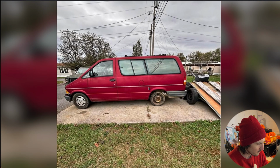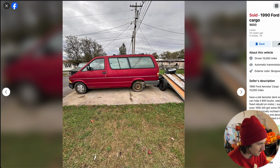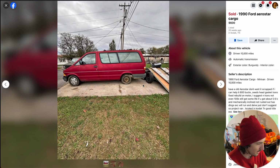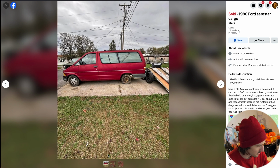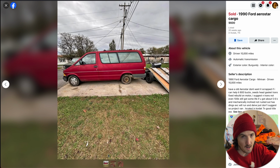Now, 1990, very interesting year for Aerostars, sort of the middle period where, I think, 91 is when it really hit its stride, I guess you could say. But 1990, actually that's my favorite grill style, which I don't know if we're going to see, but it has the modern, we'll say, sort of 3-slot grill shell, but the Ford logo is in the middle instead of up top as it would later be.